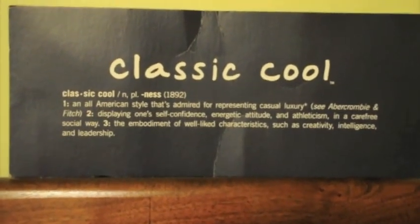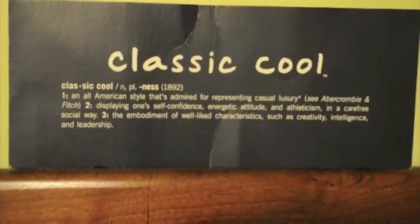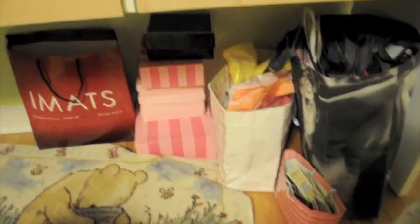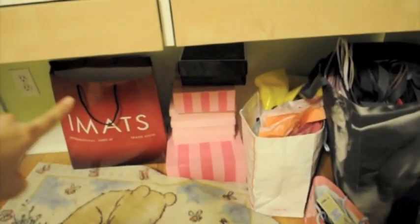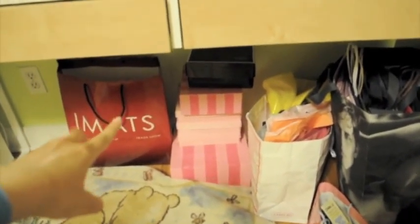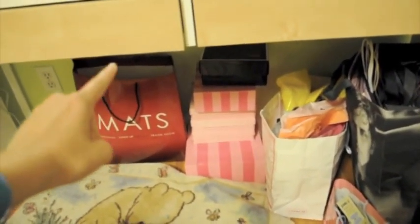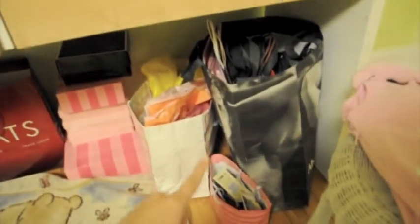Also above my mirror, I have this thing that's from years and years ago from Abercrombie. I found it in a bag, and I just really liked it. And I'm really weird and like to keep my packaging, so there I used to have another bag, but it's my makeup packaging, so I'm starting another collection in there. I have some boxes, I have some bags, tags, and more bags.